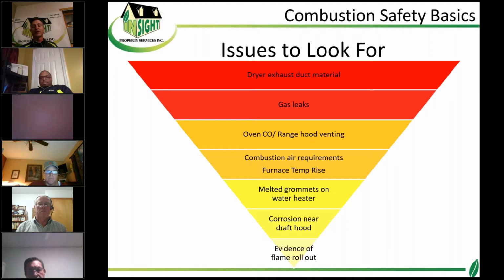Then look for melted grommets on the water heaters or any other kind of corrosion over your water heater for signs of exhaust spillage. Look for corrosion near draft hoods, whether they be water heaters or natural gas furnaces or even natural gas boilers for that matter. And obviously, if you have evidence of a flame rollout, then you've got to throw up the big warning sign on that one. But again, those are fairly rare. I think I've only, in the last 10 years, come across 2.